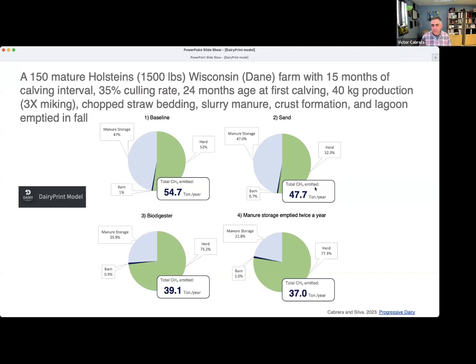Actually, I mean, between 10 and 15% of decrease by doing so. The distribution of where it comes from, herd and manure storage, doesn't change that much in this case, but the total amount decreases substantially, which is important. What happens if we actually introduce a biodigester, and we know that has obviously capital investment on top of that. But if that would be a possibility, our emission will decrease even much higher, right?